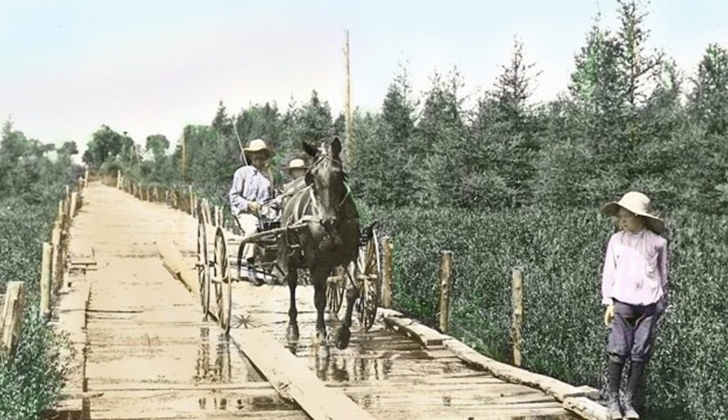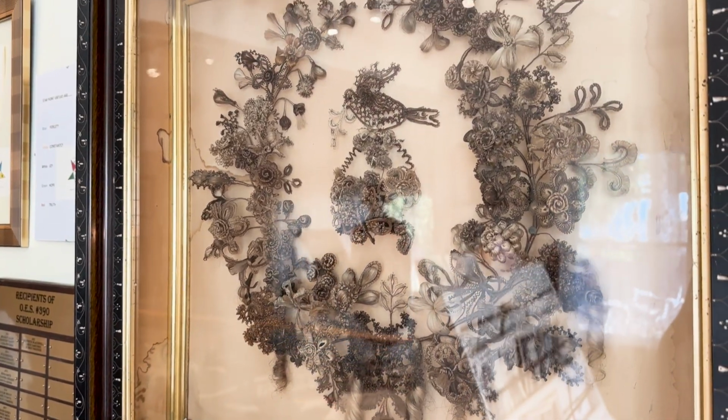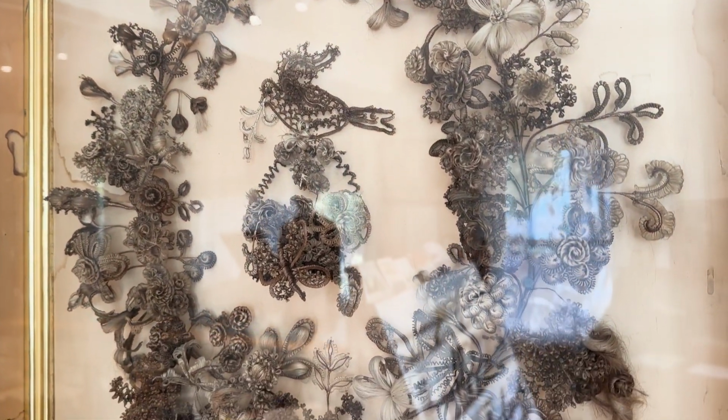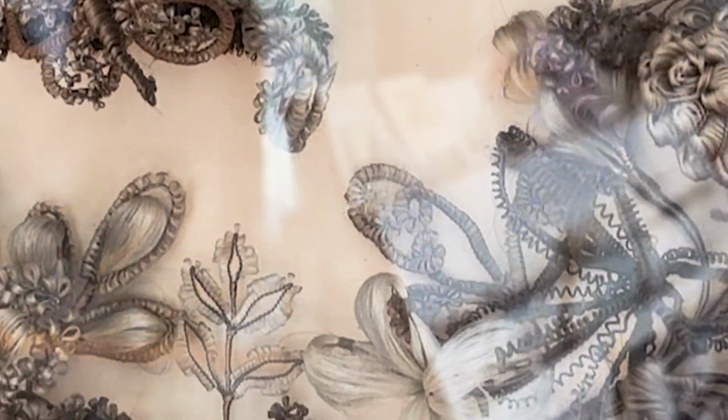And another thing that people seem to really gravitate to, and children are amazed by it, is our human hair wreath. Yeah, that is a unique piece. Kids kind of freak out about it, and adults are amazed by it. It was a craft project in the Victorian days, and they used human hair to wind around wire and then make flowers and stuff and make a wreath.